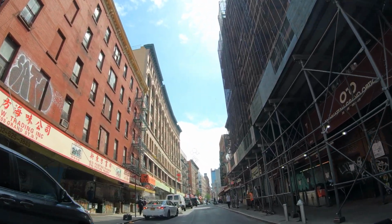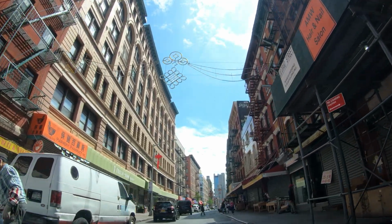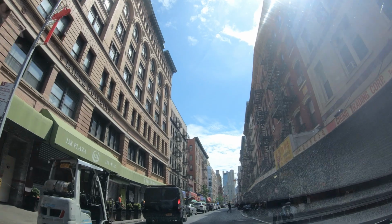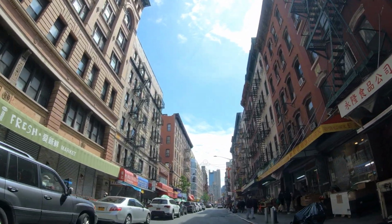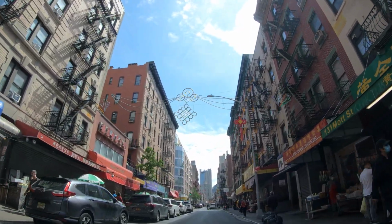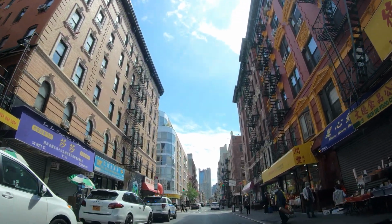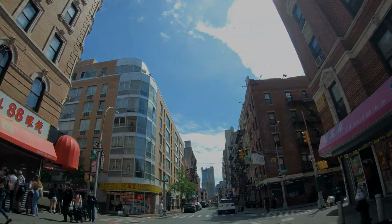Now we're heading south and we're going to cross Canal Street into what was the original Chinatown before the expansion began. You'll find tons of produce markets, fish markets, flower stores, and ducks. Dead ducks hanging in windows, in the restaurants and in the shops here. Lots and lots of dead ducks. Cooked, of course, but still, dead ducks.